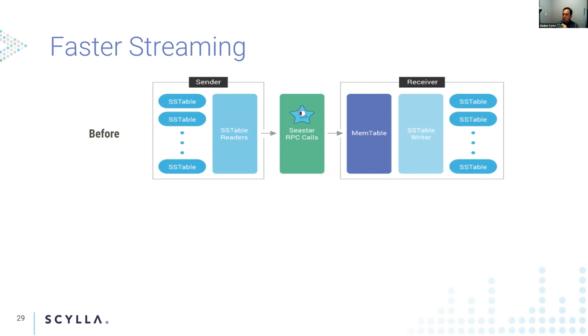This could be because you're doing a repair, or adding a node, removing a node, etc. The way streaming used to work in Scylla is that we had RPC calls between the nodes, and those are standard request-response kind of RPC calls. This allows us great flexibility, so that's why we chose this as the way to do it the first time around. I can just send all the messages to the receiver as if they were normal inserts.